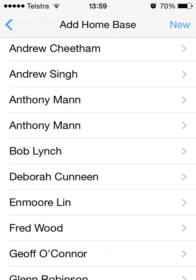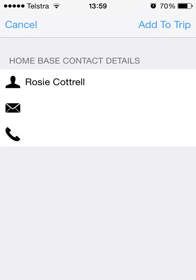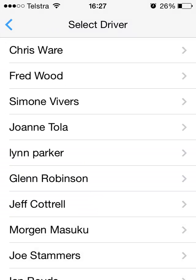Home base person's details are also entered on the trip plan, either by selecting them from a list or by adding their details. The registration numbers of the vehicles being used on the trip should be recorded against the trip plan, as the police will first check that these vehicles are at the access points before doing any search.